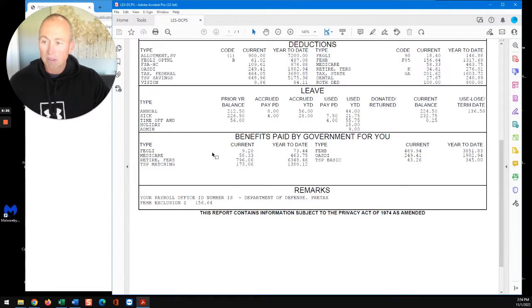And then just a couple other little things. You've got your annual leave and sick leave down here. Those are some things that you definitely want to be aware of. Prior year balance, 212, what you accrued for the pay period, and accrued year to date. So it'll give your totals of your annual leave, your sick leave. Now keep in mind your sick leave, you get credit for that when you retire now. So 226 hours of sick leave, that's not something that has to be used before you retire. And your annual leave, anything under 240, you don't have to use. Actually, you don't even have to use under 240.